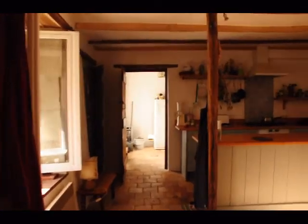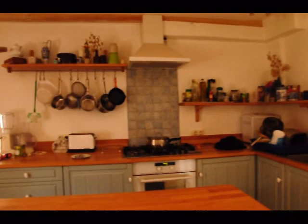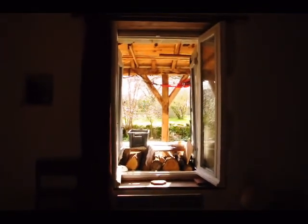And then we go round and into the kitchen diner. The kitchen diner is 16 square metres with cupboards, as you can see, fridge under, washing machine under, space for a dishwasher, built-in stove, gas hob. In the corner is an old doorway which has been converted into a larder, and this is the view from the kitchen, looking out onto the porch and onto the garden beyond.